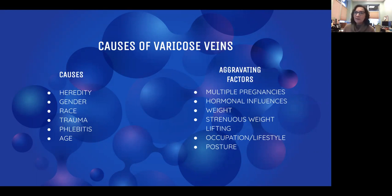And then in later life, that can lead to problems because if you've got one valve that doesn't work, it can lead to a sequence of valves below that stopping working because they're overloaded and the vein dilates and pulls the valves apart. Phlebitis, which I was explaining, if you have slow blood flow in a vein, then you can have a clot form, and that can actually lead to more problems with varicose veins.